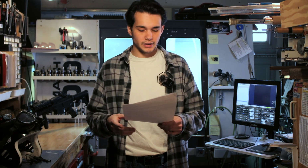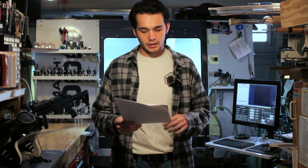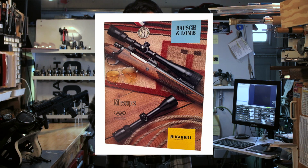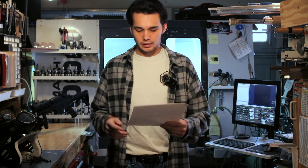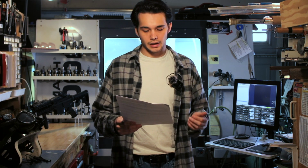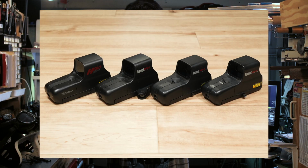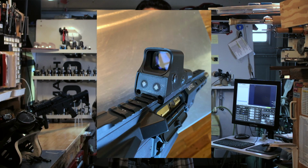So two major things would now follow. First, ERM would strike a deal with the hunting optic company Bushnell and leverage their brand name and reputation to release the very first ever holographic weapon sight during the 1996 SHOT Show. The Bushnell Holosight would also go on to win the Optic of the Year award. Secondly, ERM would create their own company brand called Eotech. On the Bushnell Holosight Gen 2, the name Eotech would be stamped on the side of the optic, showcasing Eotech's first ever public brand reveal.